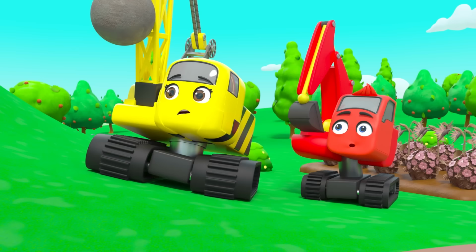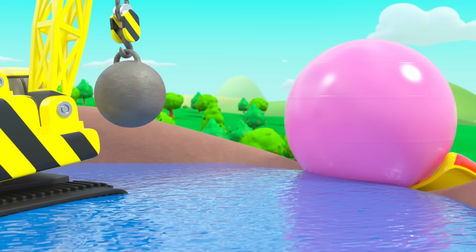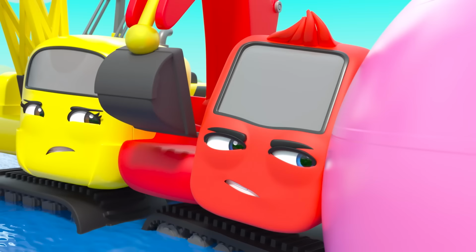That big pink ball is blocking the slide and stopping the water coming down to move the water wheel. Dazey is going to push the ball down. Uh-oh, the ball is very bouncy. It's Digley's turn. Go on, Digley. You can do it. Dazey is helping. Almost there. Whee!